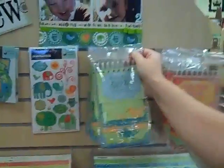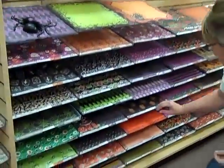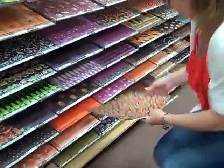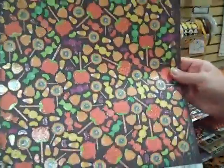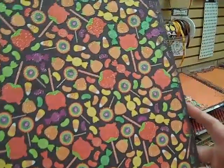Okay, let's see what else we've got. There's new Halloween. Hey guys, so Halloween's just around the corner. We've already started getting all of our new Halloween stuff. Loads and loads of Best Creation. I have to show you my favorite one. This one is so cute. Look at all those little cute candies. And all the Best Creation comes double-sided, and it's got the embossed raised glitter on it, so it's totally ready to go.